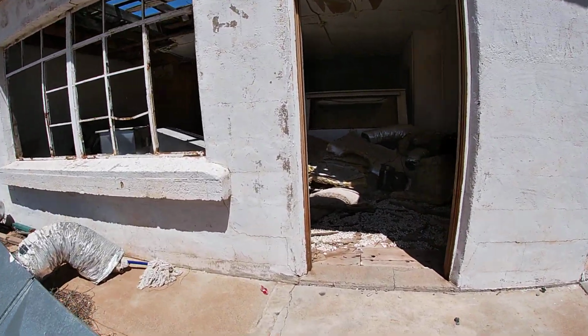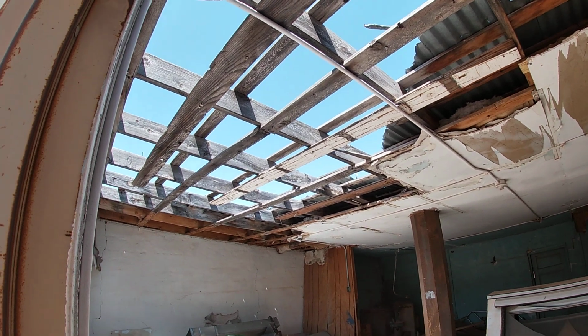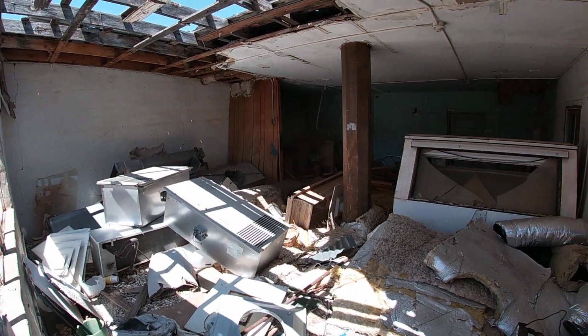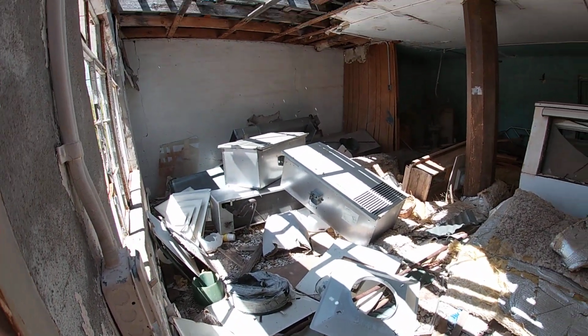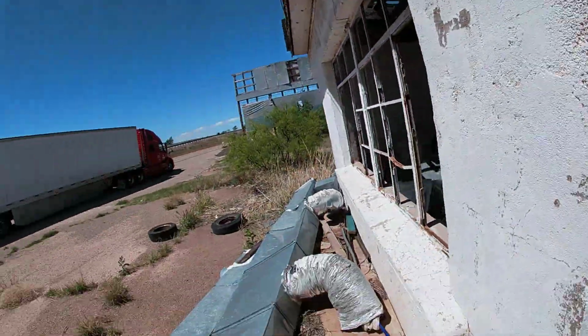So here, this is another front door. Look at that skylight they have put in there. That's nifty. Really nothing I can see, no old furniture. Looks like the place is cleaned out pretty good. So we'll keep going.